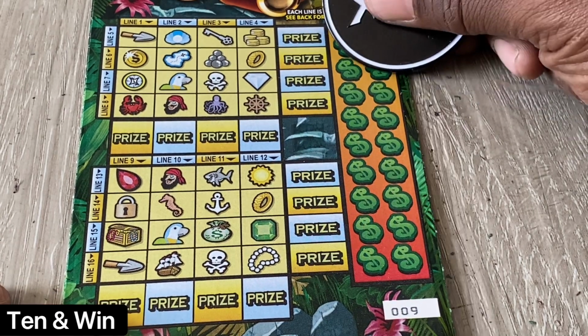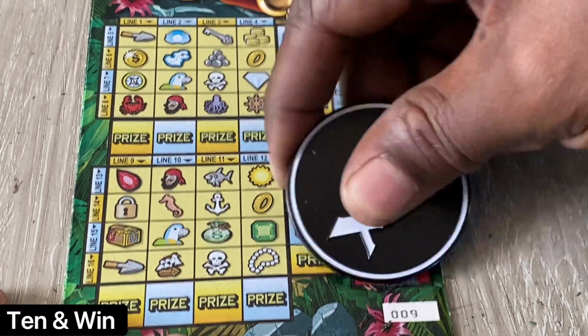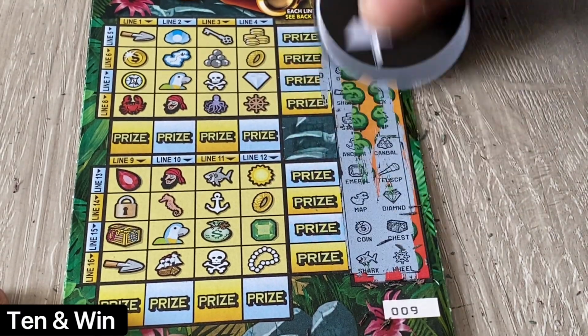Ticket number 9 on this treasure hunt ticket series. We have ticket number 9.